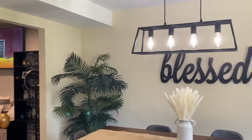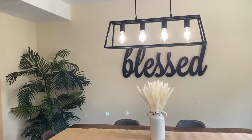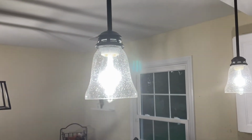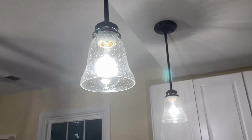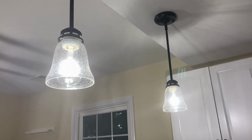I'm not done by any means, but I just feel like it looks much better than it did. And then lastly, I forgot to show you, this is how the covers look that I changed out. They're not my favorite, but I feel like they also look better than they did at first.